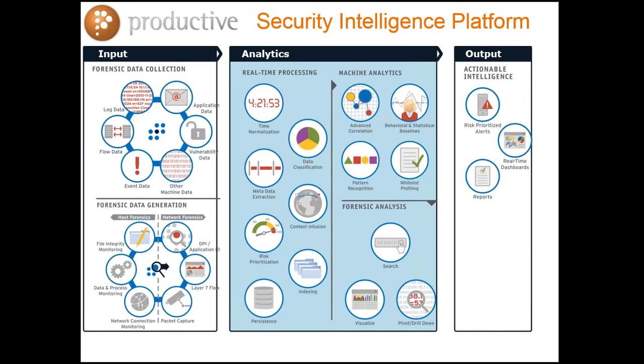We also generate alerts that are risk-based, so you can see what the most critical events are at any given moment. And then we also allow you to generate reports. In situations of compliance, you need to have reports you can generate. We give you that ability.